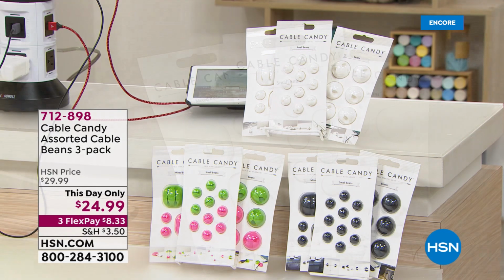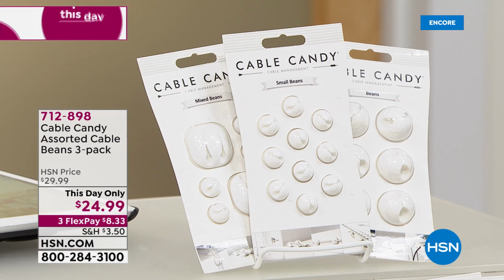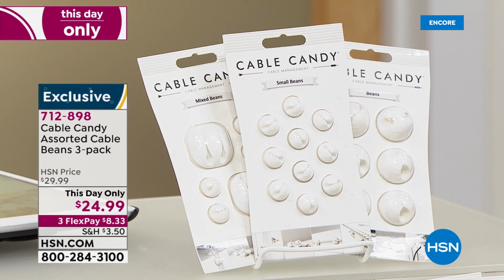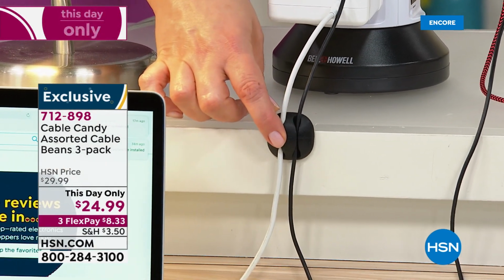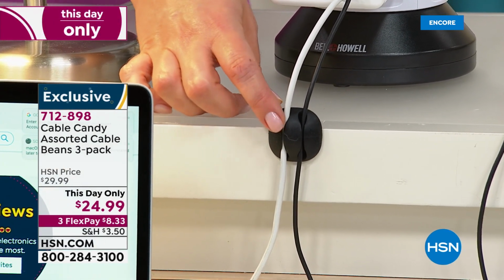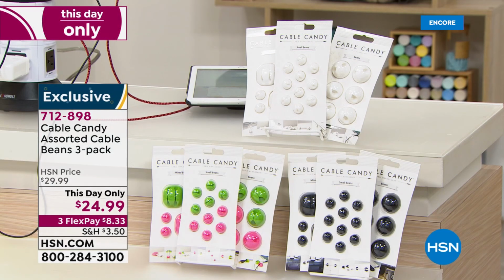And while we are kind of clearing up the clutter, take a look at this. This is called cable candy. And it's these little kind of nubbies that have these self-adhesive backings. And they basically allow you to feed through and secure the cords and cables. So we've got one here on our demo table. But you see that? They go ahead and they stick like this, peel and stick, and then you go ahead and feed the cord right through. And it's just more organization for you. No more cord confusion.